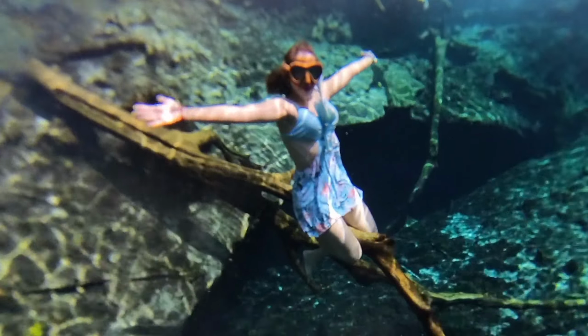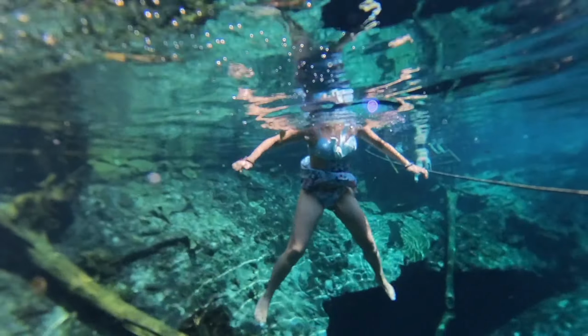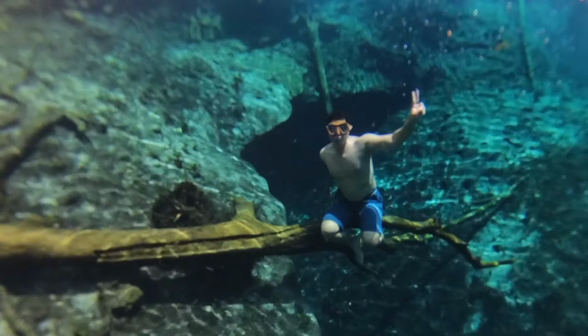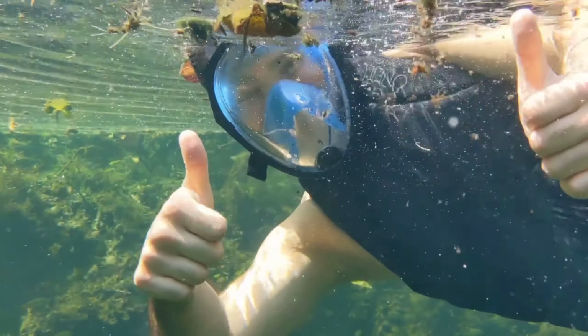This time when we visited in 2023, we noticed a big difference from the last time we visited in 2020. They had cleared up most of the underwater plants, probably to make the water look more clean and clear, but as a result, lots of the fish that you could see in the cenote have also gone away. This is what it looked like when we came here in 2020.